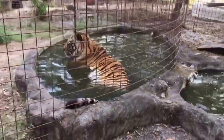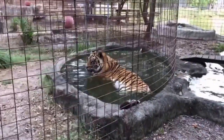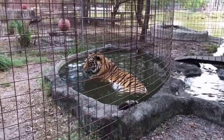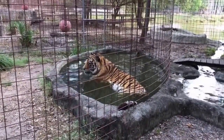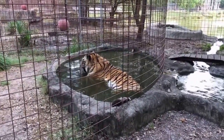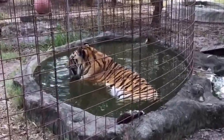Our tigers are trying to stay cool here at Big Cat Rescue in Tampa, Florida. And this is Zeus Tiger. I just got through telling Jamie that maybe we should move him into one of the cages that doesn't have a pool so that the tigers who use pools could actually come over here and use his pools, since he never uses them. And then what happens? He hops right in.